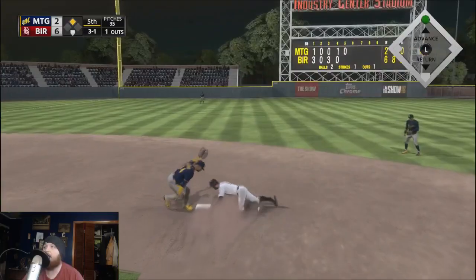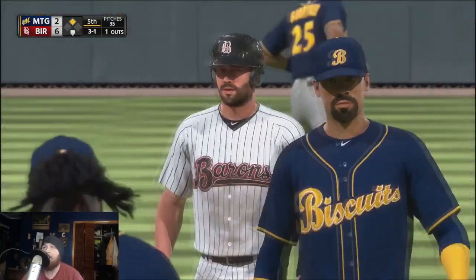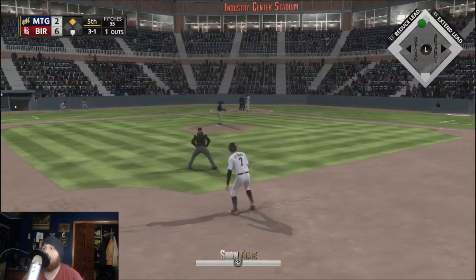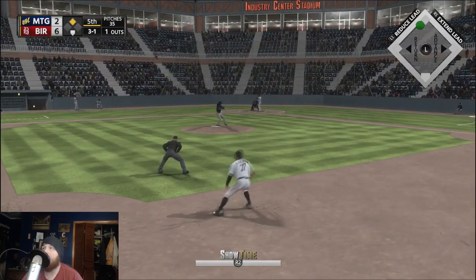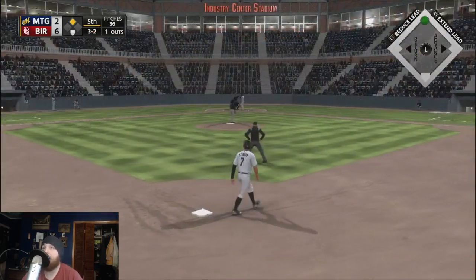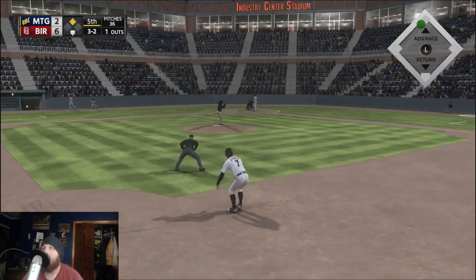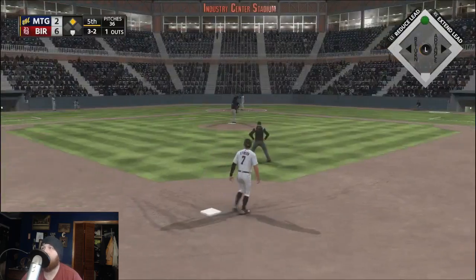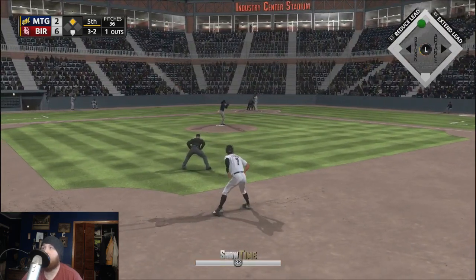And, oh, are we safe? And we are safe. We take advantage of the ball in the dirt. I was a little bit late on the jump there, but that is a good play to advance on the ball in the dirt. That's kind of tough to do in modes like this. All right, I hope the camera wasn't too disorienting whenever I pressed L2 to see what was going on. Oh, trying to pick me off there. Doesn't get down the tag, though. The Montgomery Biscuits. I've actually seen the Montgomery Biscuits play.